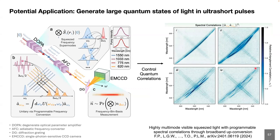So here I'm showing you this photon correlation matrix. You can think of having a peak here as if you detect a photon with this wavelength, you're much more likely to detect another photon of this wavelength. It's like the covariance matrix for those of you who are familiar in continuous variable quantum information. Okay, so what they showed is that if you change the pump that you send in to this adiabatic frequency conversion, you can essentially change the correlations that you get in your output field.